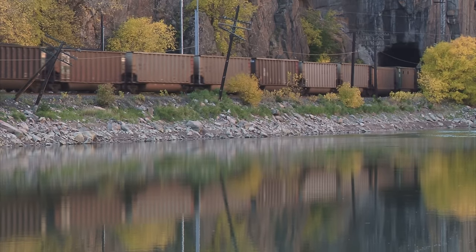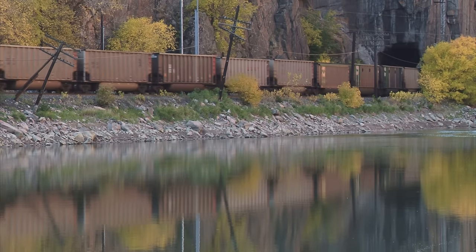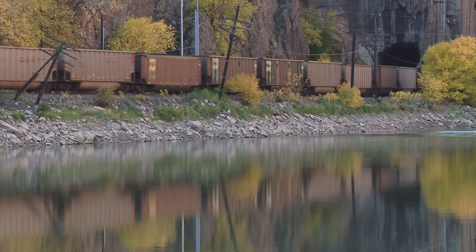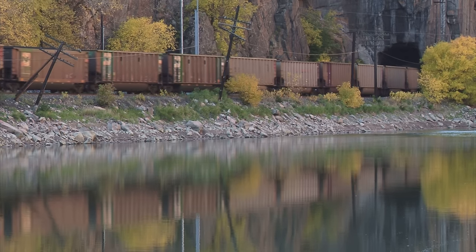If this train looks familiar, it should. We first saw it near Dell, heading west to a coal mine near Helper, Utah. It is now loaded and making its return trip east.